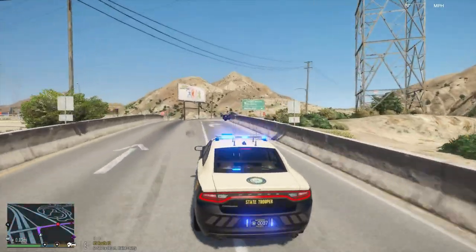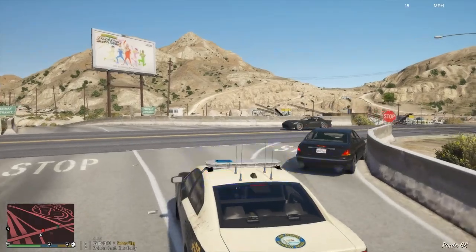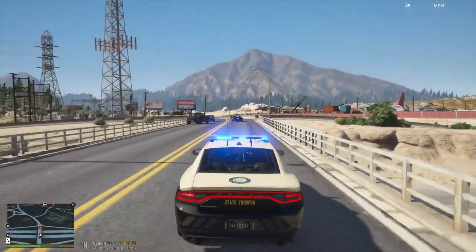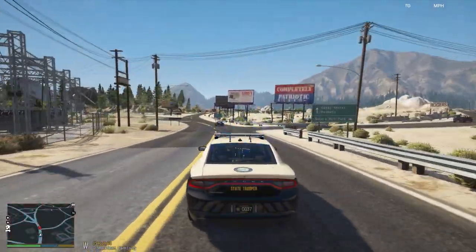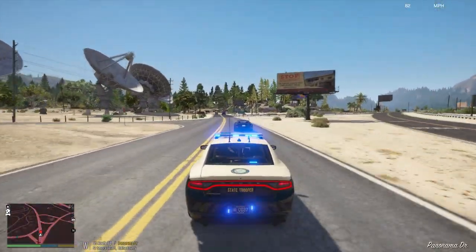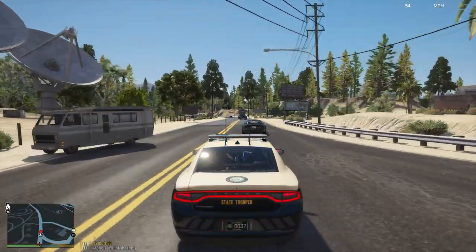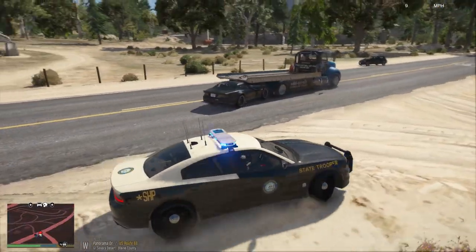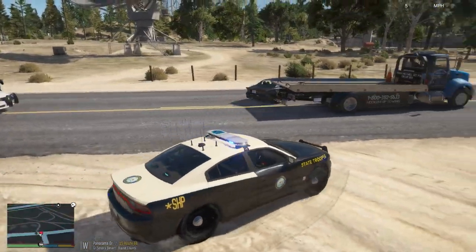Coming this way. Delta stream. There they are. Attention all units. Backup needed on Route 68. Dispatch, we got eyes on the target, moving to engage. We're with him. Target heading west, doing 70 miles per hour on Route 68. Suspect has crashed their vehicle.